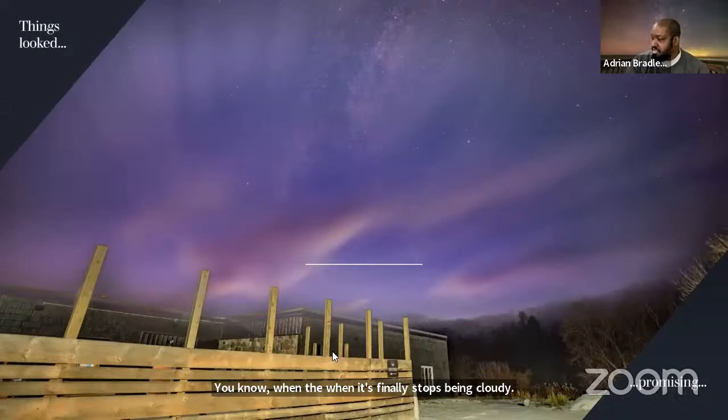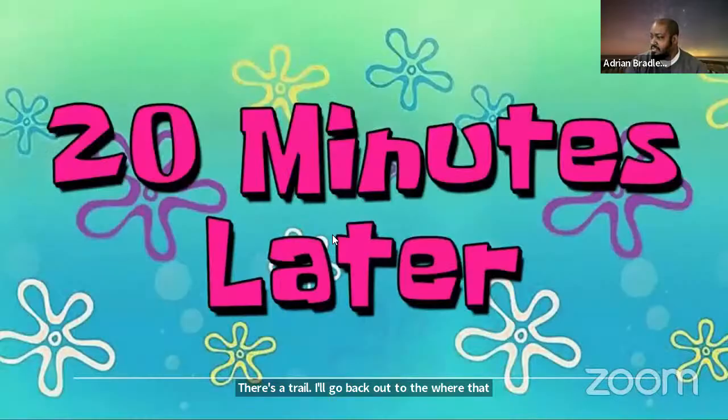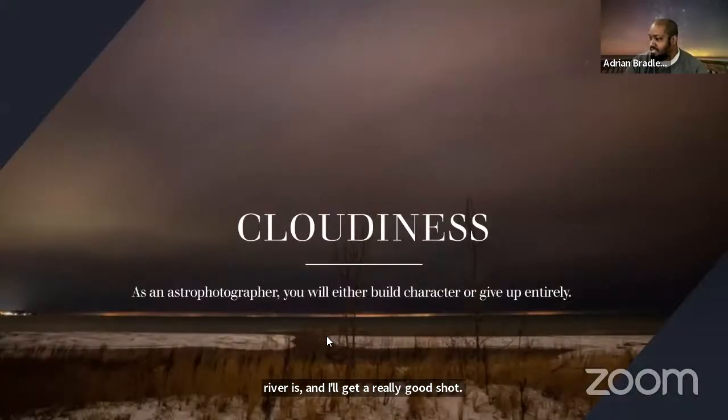This was interesting. I was back at a restaurant site where things were looking promising. I actually saw this region of the Milky Way. This was, I would say, nautical twilight. And so I thought, well, you know what? I'll go behind here. There's a trail. I'll go back out to where that river is, and I'll get a really good shot. Twenty minutes later, that's what happened. I got there, and all I had was this motivational picture.